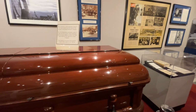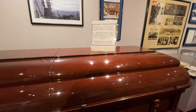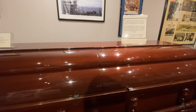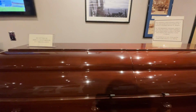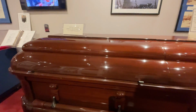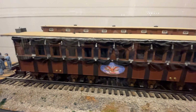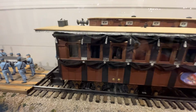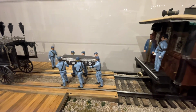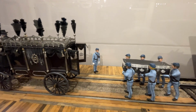Here's another replica casket. It's a replica of the casket that was used for President Ronald Reagan. It's all mahogany. Very nice. There's a replica of the train that was used for Abraham Lincoln's funeral. See his tiny casket right there, loading it up into a carriage.